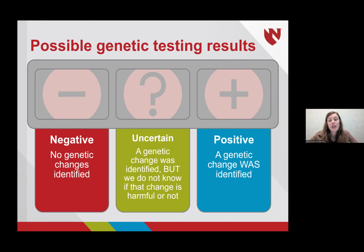With the positive change as well, we also want to test all those first degree relatives, because again, most of the time this isn't new in someone, it's being passed down. And so we want to test parents, siblings, and adult children.